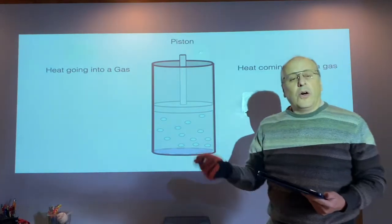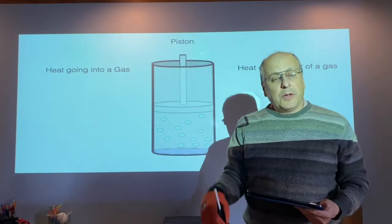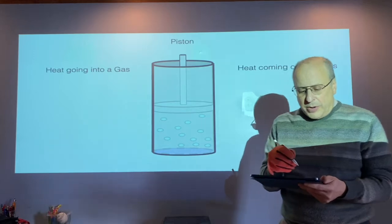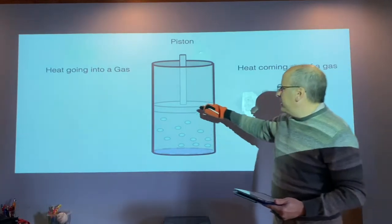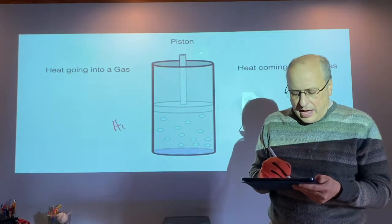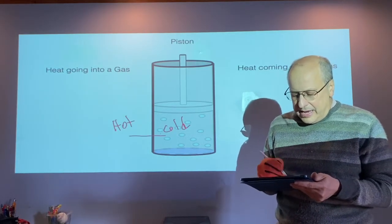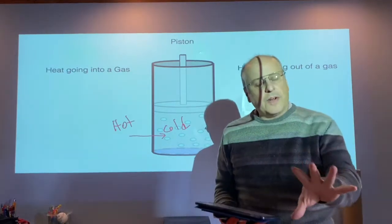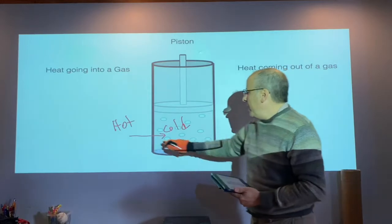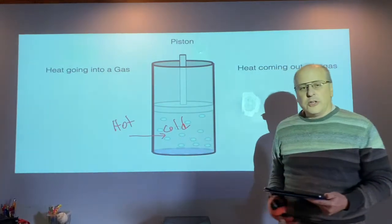Realize that's not the only way we could heat up the air. We could heat up the air in a simpler way, which we call heat, which you've learned about before. So the way to get heat to go into the gas is not to move the piston, but to have the outside hot and the inside cold, and then the heat will just transfer right through the walls of the cylinder. Okay? So this is our second way of getting energy to these molecules.